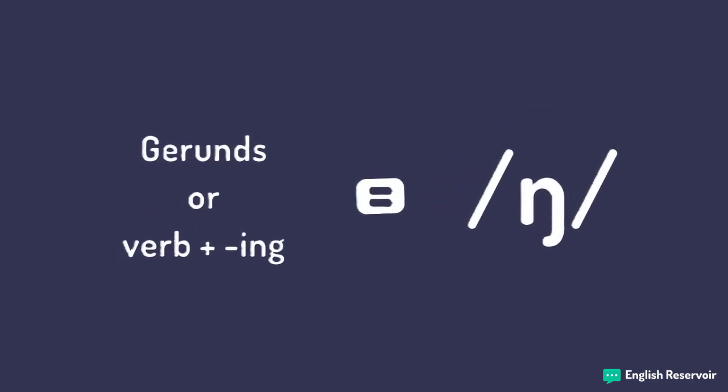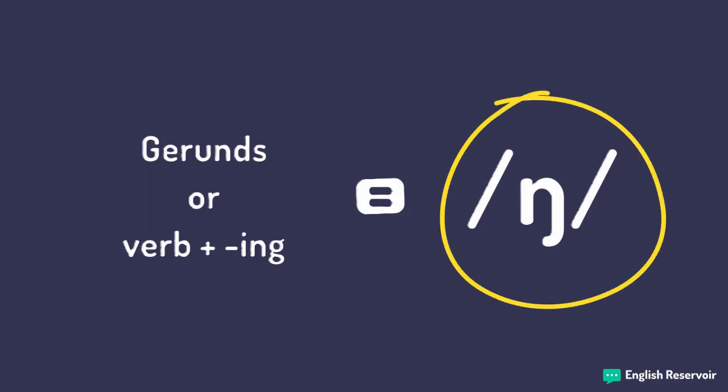Remember, when you see the pairs of letters NG or NK, pronounce them as ing. In essence, all gerunds, verb plus ing, end in the letter pair NG. So consequently, gerunds take this sound on the NG at the end. And gerunds are extremely common, so make sure you do this. So if you start doing this, that's already a huge improvement.